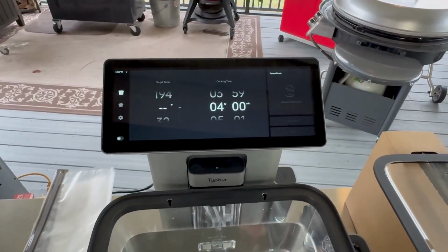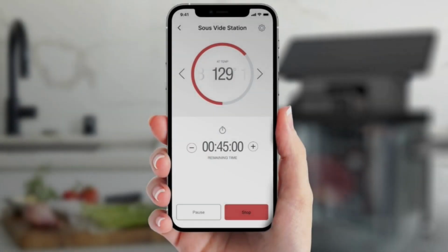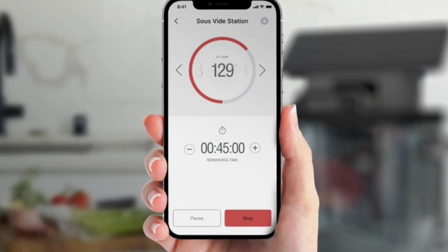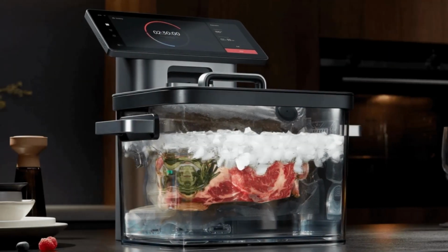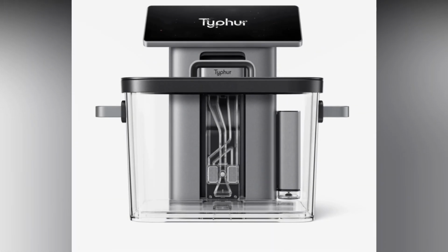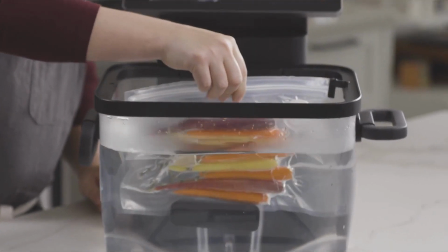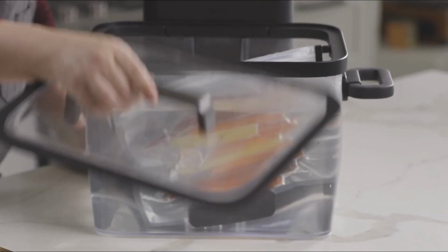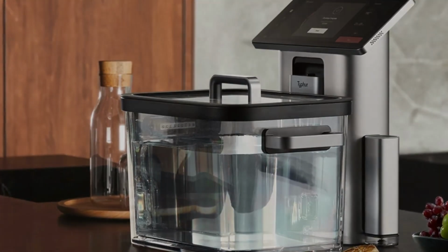Setting time and temperature is effortless thanks to the user-friendly control panel, and the device also comes with a handy mobile app for remote monitoring and control. Beyond sous vide cooking, the Typhur Sous Vide Station proves versatile, excelling in slow cooking, poaching, and pasteurization. Its remarkably quiet operation creates a peaceful cooking environment, appealing to those who value a serene kitchen.